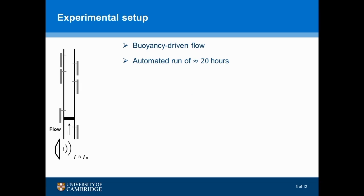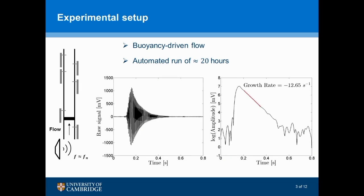That's the experimental setup we're currently using at Cambridge. It's basically an electrically heated Rijke tube. When the heater is on, a buoyancy-driven flow sets up. We carry out experiments where we increase the electric power by 10 watts approximately every hour, and we reach powers of approximately 180 watts.